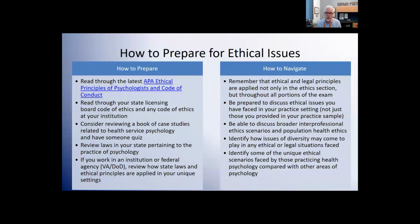As you're doing that, you're also going to want to be reading through your state licensing board code of ethics and any other code of ethics that you might have at your institution. And again, be thinking about scenarios where you practice in adherence to these guidelines, or be thinking about clinical challenges that you have faced where you've had to be familiar with the ethical guidelines and how you work through a potential ethical dilemma. You might also want to consider reviewing a book of case studies related to clinical health psychology and have someone quiz you.